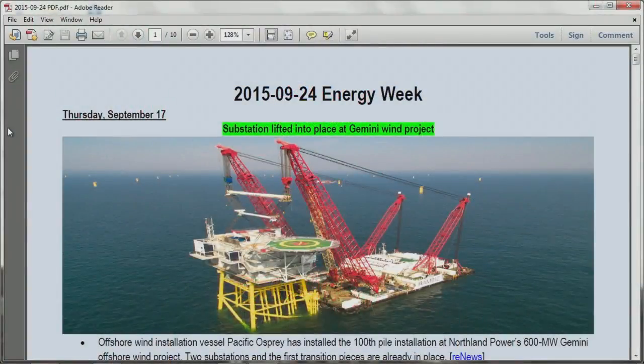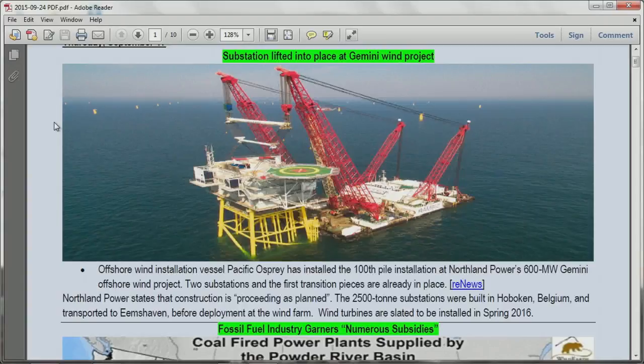We'll just start off Thursday, September 17th. How about that? You got something interesting? That's the first one. This is from Renews. Offshore wind installation vessel Pacific Osprey has installed the 100th pile installation at Northland Power's 600 megawatt Gemini offshore wind project. The 161 meter six-legged jackup is pushing on to complete work at the project located in the Dutch North Sea.